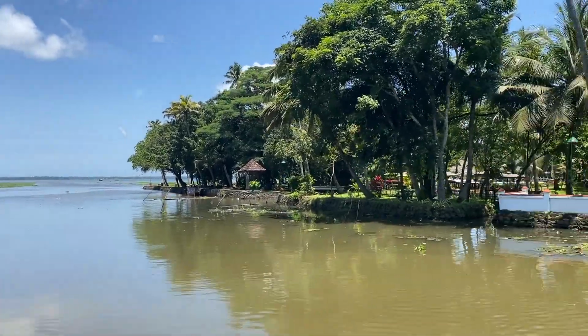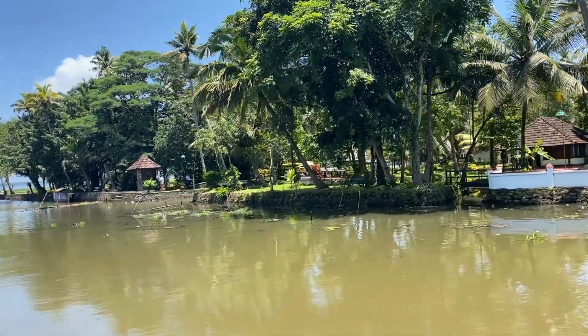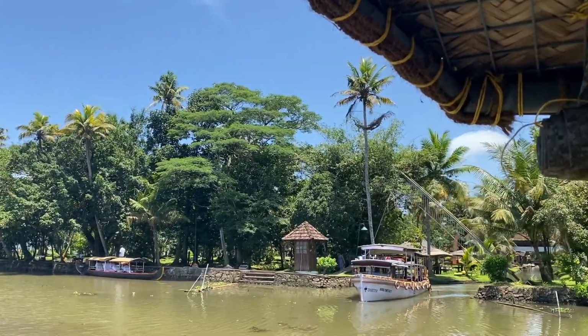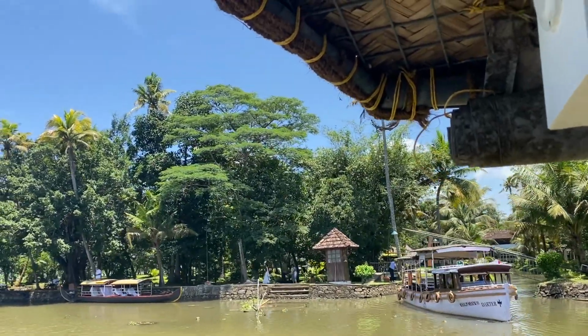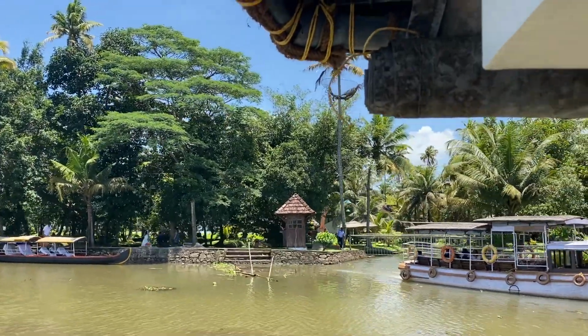This lake is called Vembanad Lake, which is one of the largest lakes in Kerala and the longest lake in India. Here you see a resort called Coconut Lagoon Resort. The only way to reach this resort is through their private boat. So they use their own boat to take people back and forth.